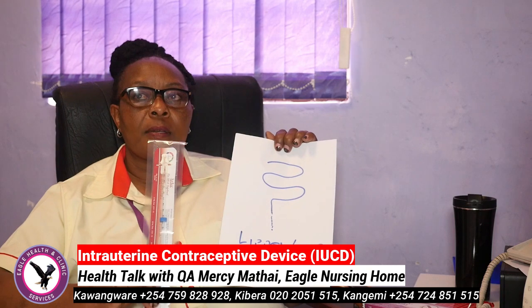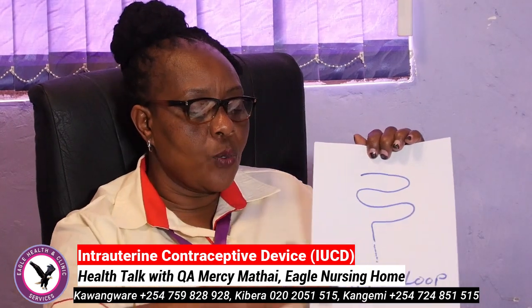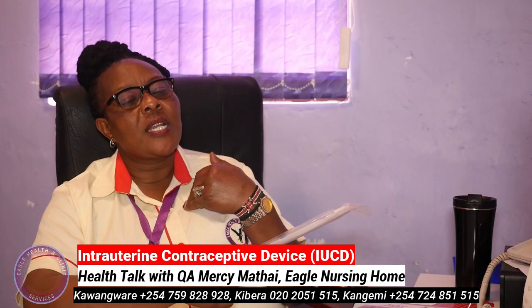For the Lippe's loop, the same thing. Lippe's loop doesn't have an introducer. This is a Lippe's loop. So what we usually do is you get a copper tee introducer. Then you put the Lippe's loop inside the introducer, just with sterile gloves. Then you go into the uterus and push it with this pusher. Like that, you're going to waste that copper tee, which is not a problem because you need that woman to get what the woman desires.